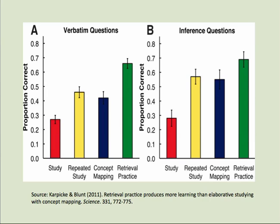1 week after the learning phase of the experiment, students in all 4 groups took a short answer test that included verbatim recall and inference questions. Graphs A and B show the proportion of correct answers for each study method. As you can see, students who used retrieval practice did far better than students who used the other study methods.